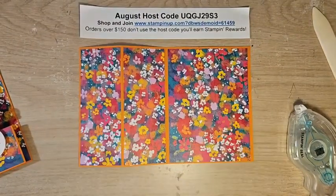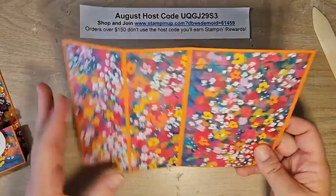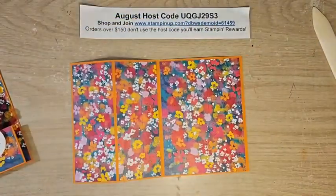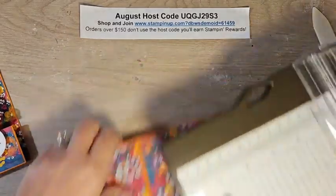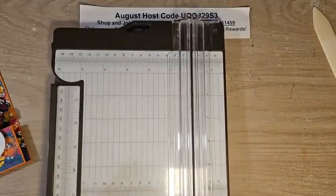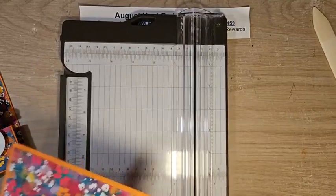Okay, so we're going to pull back our paper trimmer now. Isn't this paper gorgeous? It's so pretty. I didn't do much else to this card because this paper is so stunning. Okay, so we're going to bring back our paper trimmer and make sure I'm all on camera.